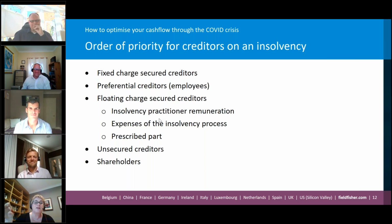And then the last thing that gets deducted from the floating charge realisations is what's called the prescribed part. This is basically just a pot of money that's deducted from floating charge realisations and set aside for unsecured creditors. It's usually up to the amount of £600,000. That's the cap. It decreases on a sliding scale depending on the amount of floating charge realisations. Any excess, any surplus from any floating charge realisations will then be paid to the floating charge secured creditor.